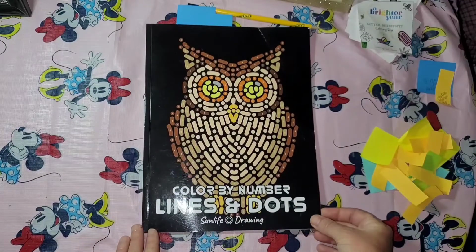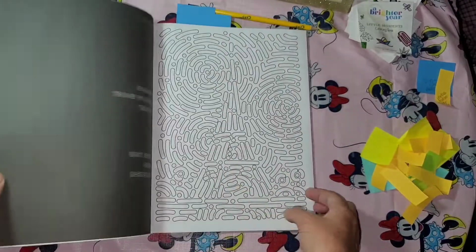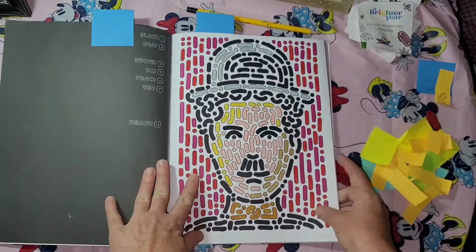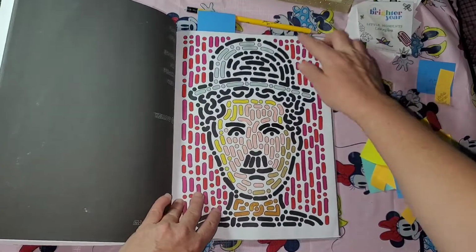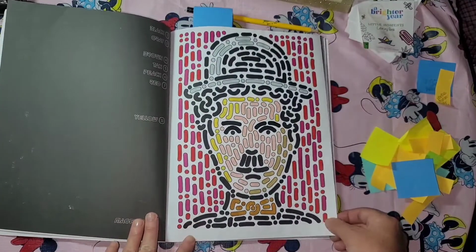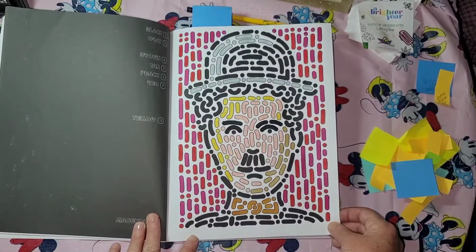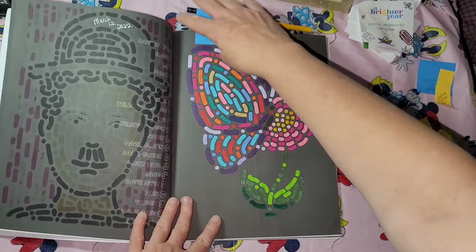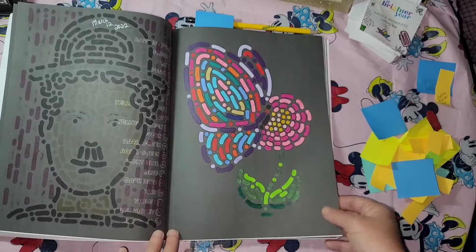Color by number, lines and dots, and life drawing. Various markers in this book here. That one's fun to do. March the 12th on that one. This one right here did. March the 16th.